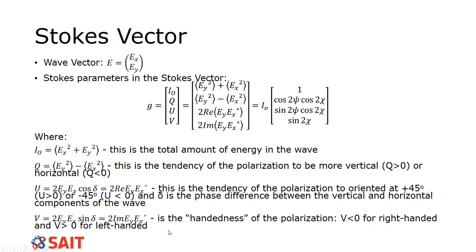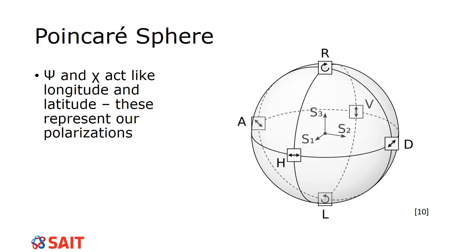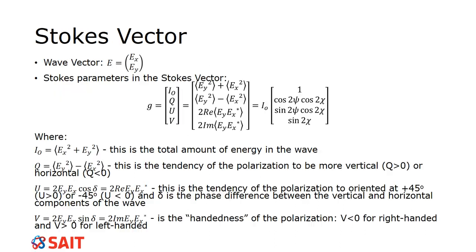And then the last of the Stokes vector parameters is the handedness of the polarization. So is it right-handed or left-handed? And it will tell me if it's greater than 0, it is left-handed. If it's less than 0, then it's right-handed. So good old coordinate systems that we're looking at. So going back here, that explains these values here, the Stokes vectors. So is it left-handed or right-handed? That's number 4. Then we have S1, S2, and S3 for Stokes vector.